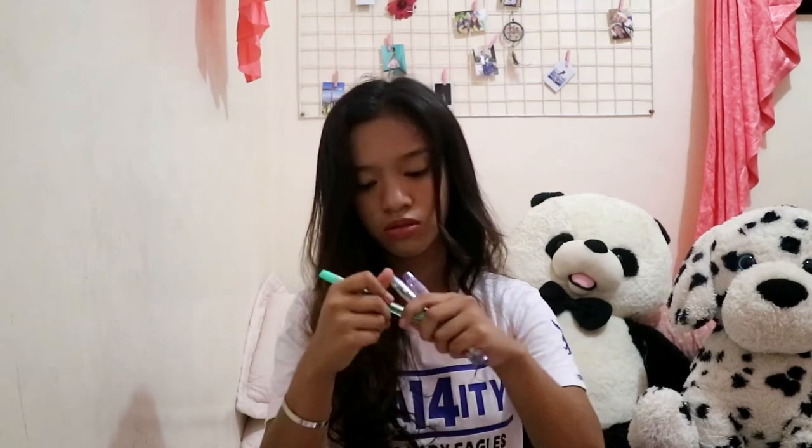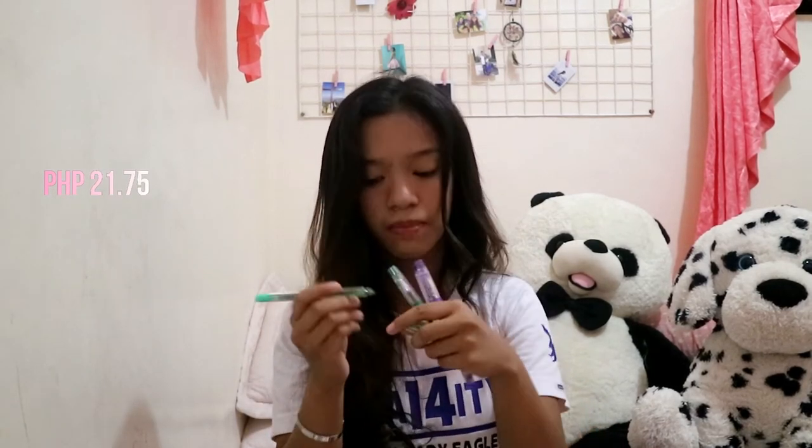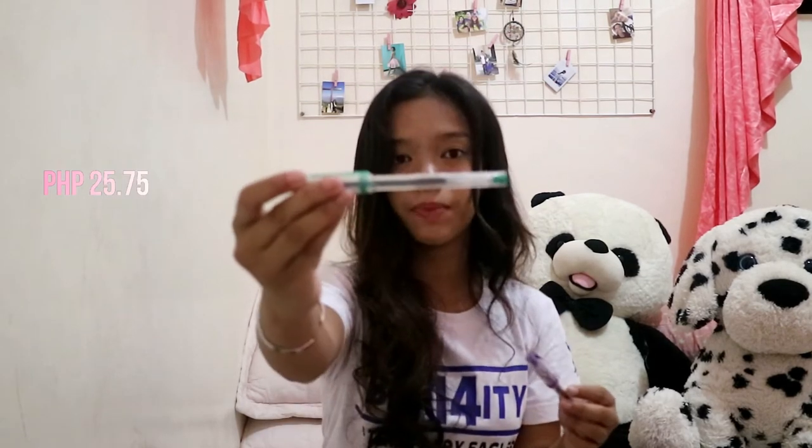Tapos, I got, hindi ko alam kung anong tinta nito. Wait lang. Black. Again, from Dong A My Gel. Iba lang yung takip niya, color green, and it's 21.75. Then another from Dong-A Fine Tech is this green pen.